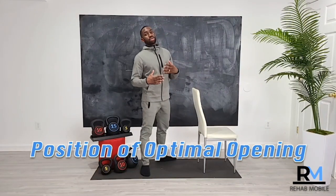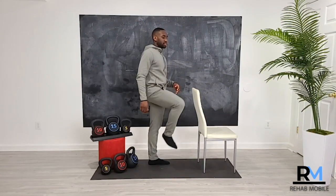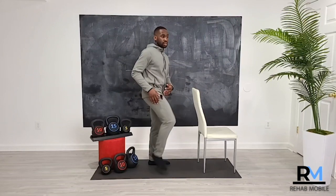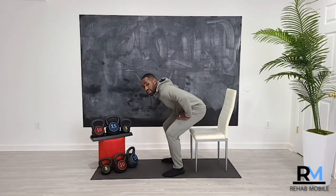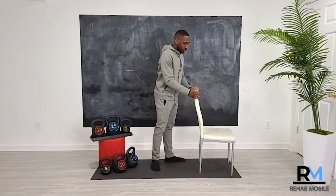First thing we want to do is get that hip into its position of optimal opening, meaning there's a position where your hip is really closed off. For example, if you're going up and down a step and you have to lift your leg up, this is moving your hip into a more closed position. A lot of people who have hip arthritis will feel pain when they're lifting their leg up, or if they're sitting down and they lean forward and try to get up, they'll feel pain. Why? Because that hip joint is being closed up. So what we want to do with some of these exercises is actually open up that hip joint. I'm going to show you from the side.